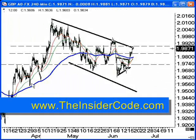Alright everyone, it's about 20 after 7 here, Eastern Standard Time, and we're looking at the 240-minute bar.